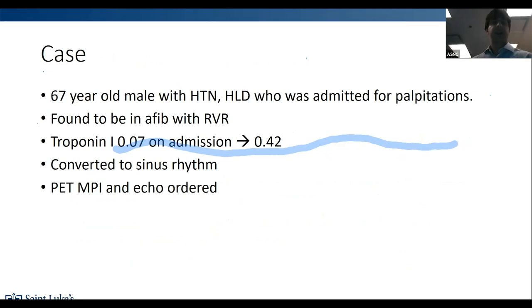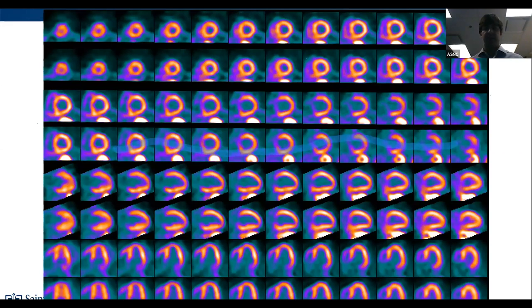So here's another case: a 67-year-old male with hypertension and hyperlipidemia, admitted for palpitations, AFib with RVR, baseline troponin was a little bit high. He converted to sinus rhythm, and a PET MPI and an echo were ordered. So here's the PET scan. Does someone want to take this from the audience? If not, it's on you, Krishna.